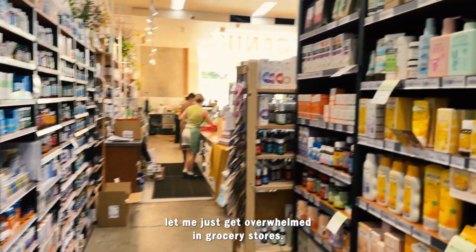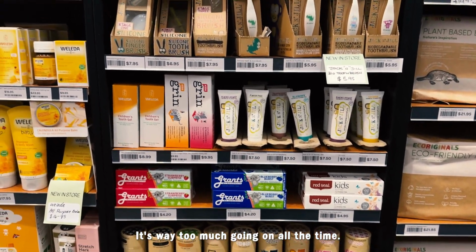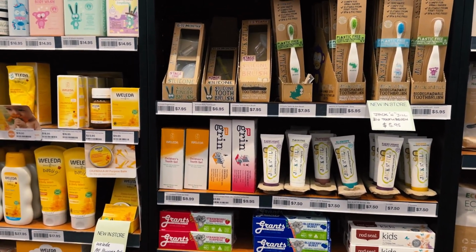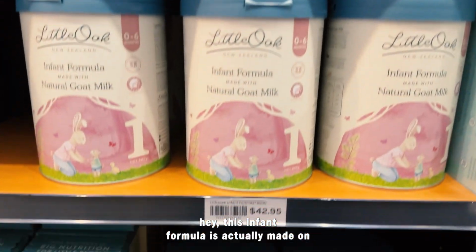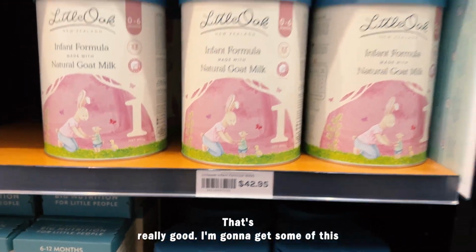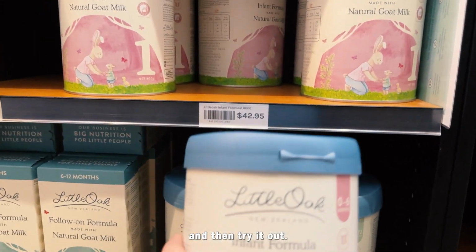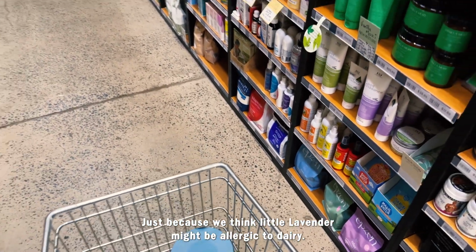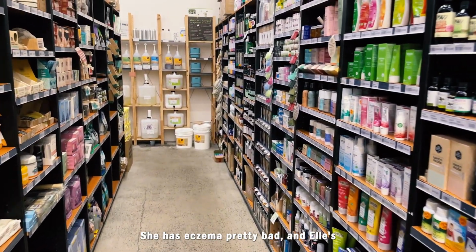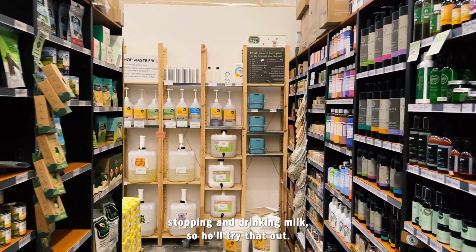Do you guys ever just get overwhelmed in grocery stores? It's like it's way too much going on all the time. Hey, this infant formula is actually made on goat's milk. That's really good. I'm gonna get some of this and try it out, just because we think little Lavender might be allergic to dairy. She has eczema pretty bad, and Ellie's stopping drinking milk, so let's try that out.